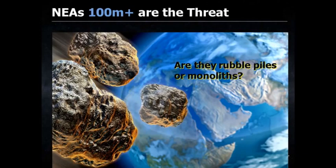They want them both detected and characterized, which scouting missions can do. We don't have any photographs of things a little smaller than 500 meters, and so we don't know if they do in fact transition from rubble piles down to monoliths, or whether they stay rubble piles down to smaller sizes. These medium sizes can wipe out Los Angeles or really mess with Texas.